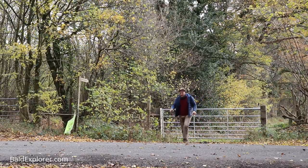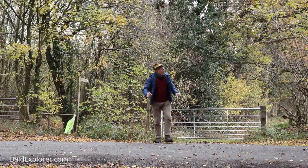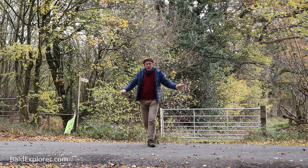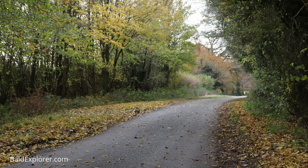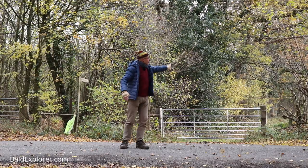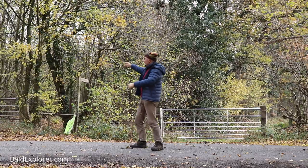I'm always amazed how many people actually follow these walks, perhaps online, or check out the map. This is the road I'm now crossing, and this road is actually the road I've parked in, just a little bit further down there. I've just done a sort of circle across the field, but I'm going to carry on up this way and hopefully cross it again and then come back.